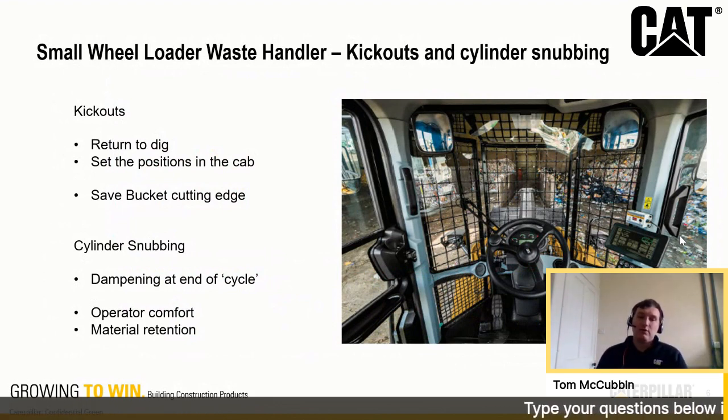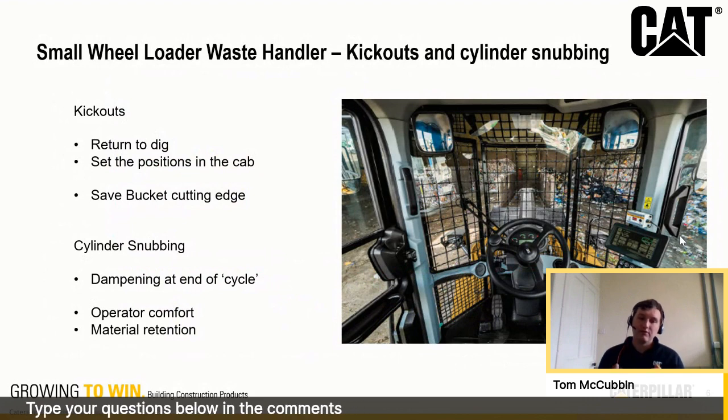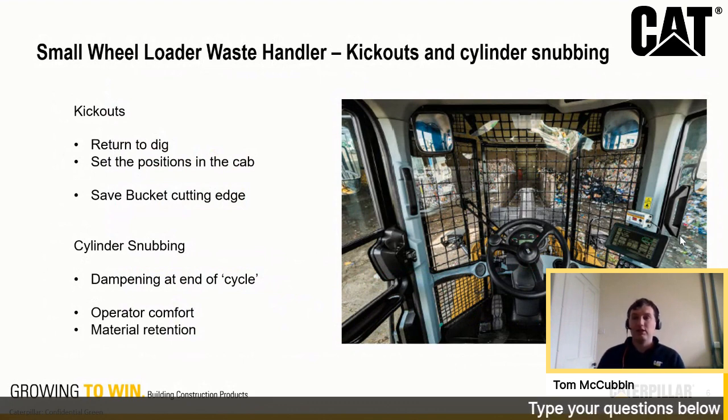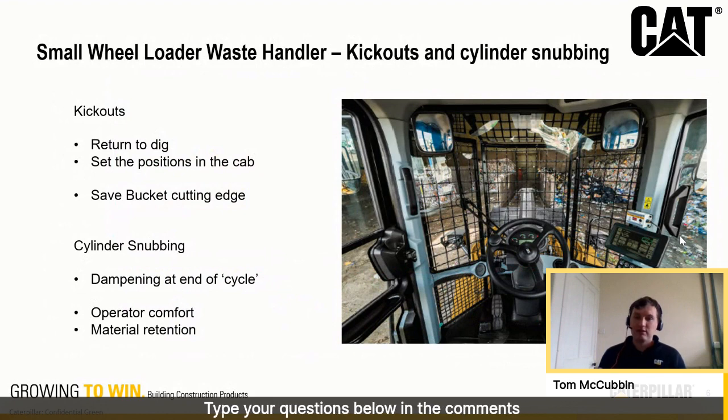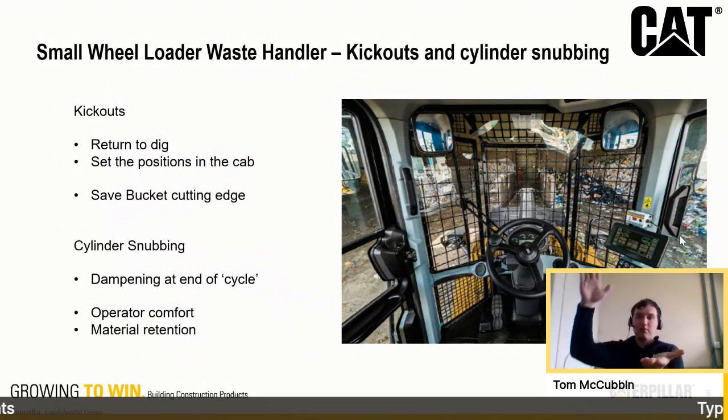But how do we refine this to give the Caterpillar waste handlers the edge? We've got this thing called cylinder snubbing that will actually dampen at the end of the cycle when the machine is trying to return the bucket to that level. So what do I mean by this? For example, if we didn't have this cylinder snubbing, say this is our ground level again, our bucket could come down and just hit it.